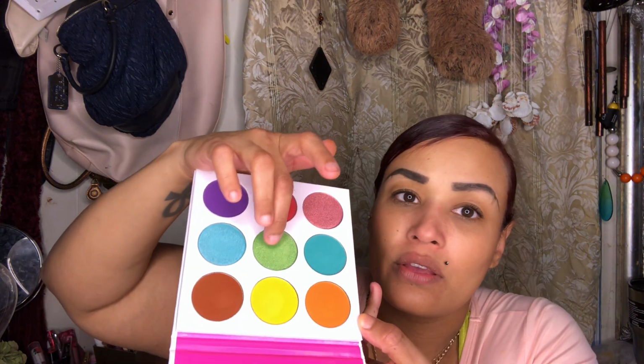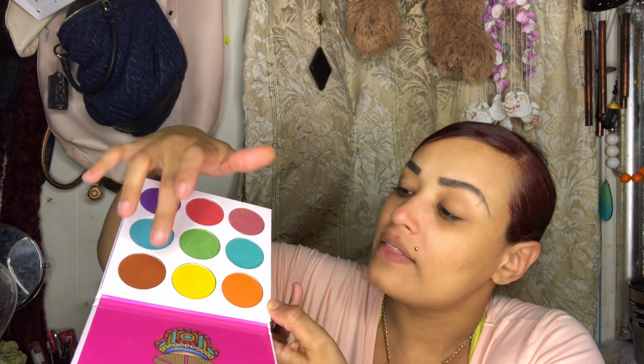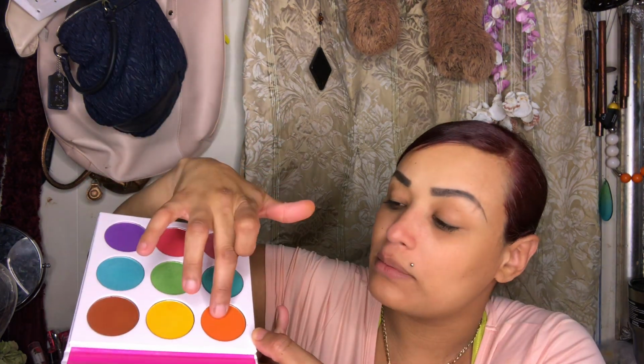Alrighty, so now that we are done cleaning my hand, I'm going to be swatching this one here, this pink. It's like a pink kind of color, and that's a shimmer. It's not like a matte. Like most of them were mattes, except for that's a shimmer, that's a shimmer, that's a shimmer. Everything else is matte. So the shimmers, like everyone knows, they tend to pop more than the other colors.